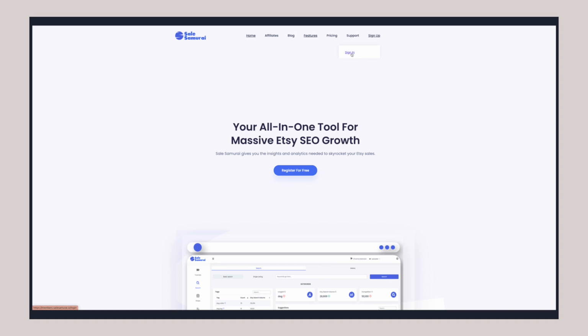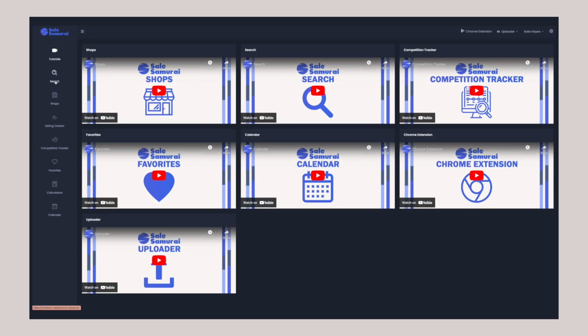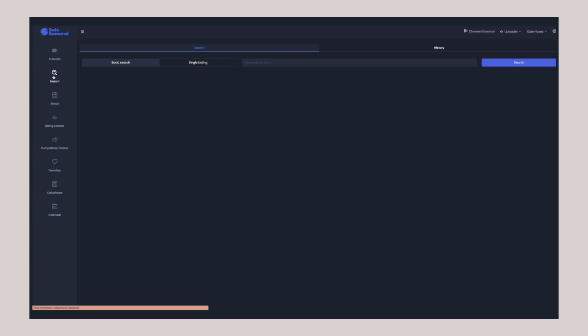But when you go to Sales Samurai and you log in, you can come over here to the left side where it says search, and you want to do a keyword search for a term you might be looking for that describes your product. So let's say we sell mugs and we're specifically thinking of listing a mom related mug. We might type in the term mom mug and search to see the data on that term for Etsy.